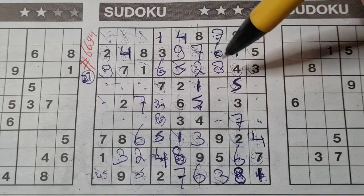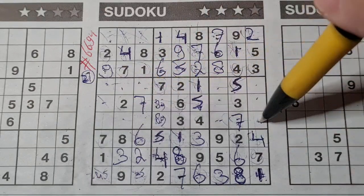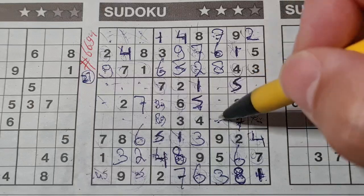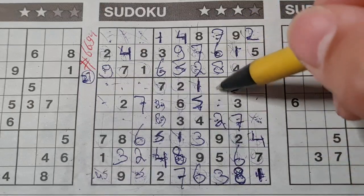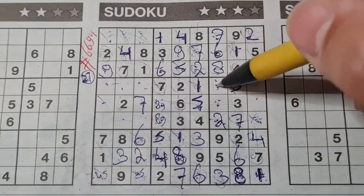3, 5, 6. We have a 2 in this row, the 2 in the middle row, so in the row below, the only place left, the 2 should be here. Or there, we see a 2 in the last column, no 2 there, 2 should be there. Two missing numbers in this column: the 1 is missing, the 2, the 3, and the 4 is missing. A 1 and a 4, a 1 and a 4.